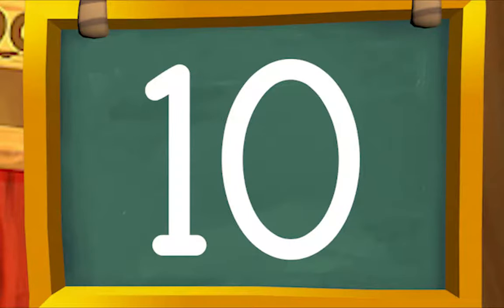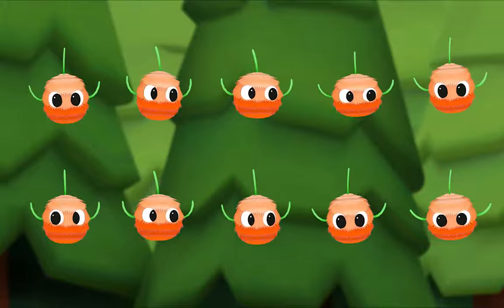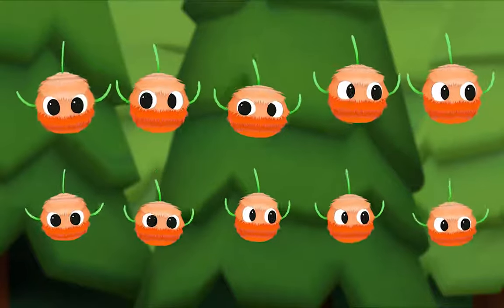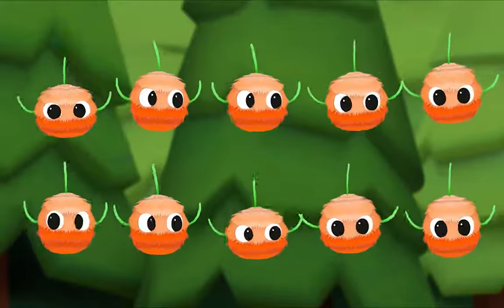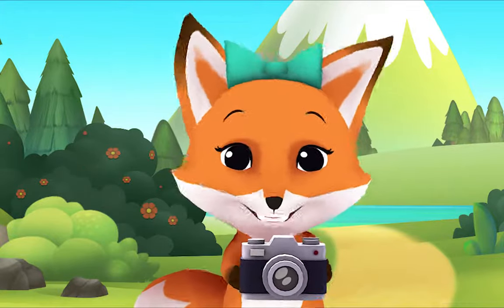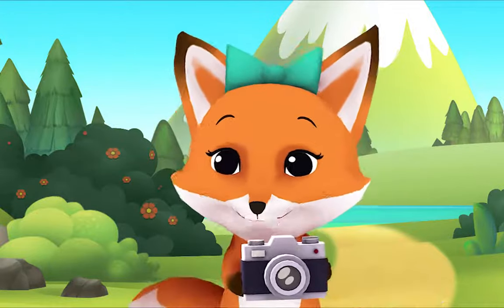Today's number is 10. Let's explore the island and count together. Let's count Wigglebugs together. 10. There are 10 wiggle bugs. 1, 2, 3, 4, 5, 6, 7, 8, 9, 10. How many wiggle bugs in all? 10. That's right. Let's take their pictures. Thank you for helping me take that picture.